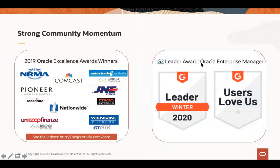Akshay mentioned a number of customers. We do have a lot of momentum with our community. We're very proud of the success that a number of our customers have had with awards. We're also highlighted in the G2 Leader Award board. Let's go to the next slide.